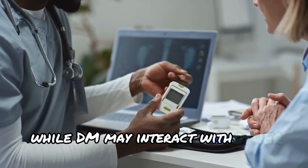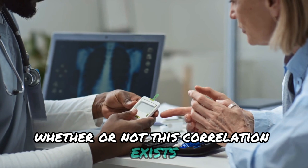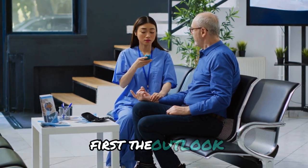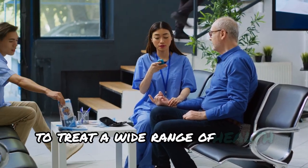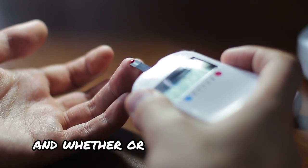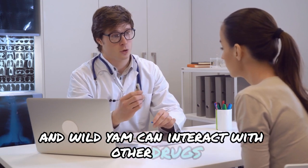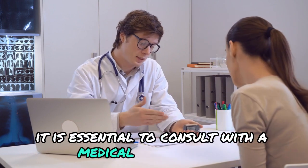Wild yam may interact with other drugs. However, additional research is required to determine whether or not this correlation exists. To determine whether or not wild yam is safe to consume, it is necessary to meet with a medical professional first. The outlook. Even though practitioners of traditional medicine utilize wild yam to treat a wide range of health concerns, additional research is required to discover whether or not it is safe and whether or not it is effective. Consuming high quantities of wild yam might result in adverse consequences, and wild yam can interact with other drugs. Consequently, before consuming wild yam, it is essential to consult with a medical professional.